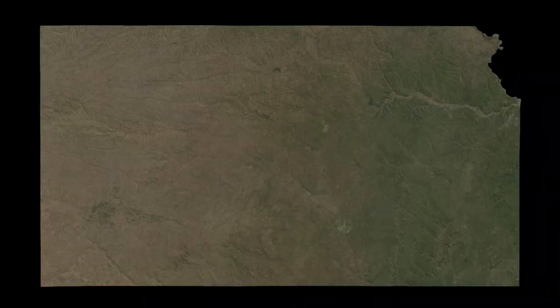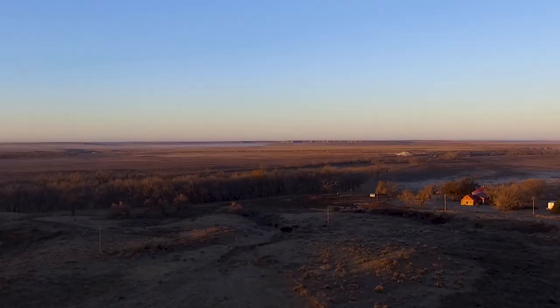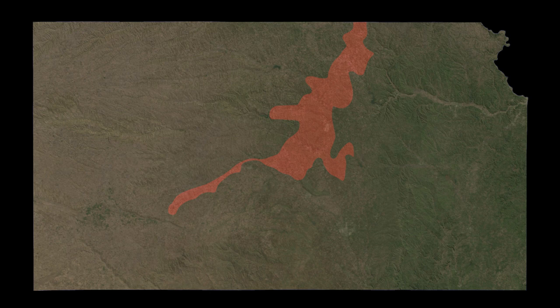The region known as the Smoky Hills occupies the north-central part of Kansas. It is delineated by outcrops of Cretaceous-age rock and takes its name from the early morning haze that often gathers there in the valleys. There are three main belts that make up this region. The Smoky Hills proper comprise the easternmost belt, with the two western belts often referred to as the Blue Hills.